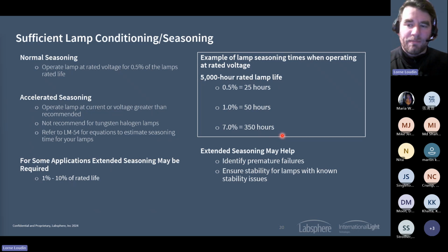But by extending that burn-in time, it allows us to identify premature failures. So you can pick up on whether or not a filament is redepositing on the envelope, so you could identify that graying. And you don't have to do any form of measurement during a stabilization period, but once you understand how your lamps perform, it will help with stability issues as well. So a proper burn-in or an extended burn-in can really get your lamps to a stable point of operation. The one thing to note with any type of seasoning or burn-in is that the filament positioning that you use in your application should be the same as the way you burn in your lamp.